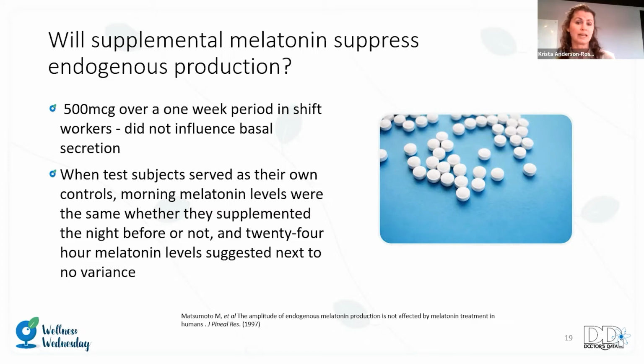I'm going to give you a couple examples of research that has addressed these concerns. So in this particular research, test subjects served as their own controls. Morning melatonin was the same, whether they supplemented with 500 micrograms the night before or not. And these results were replicated with 2 and 5 milligram doses.